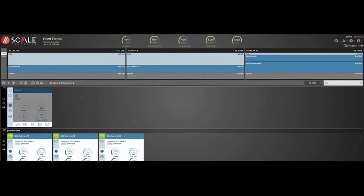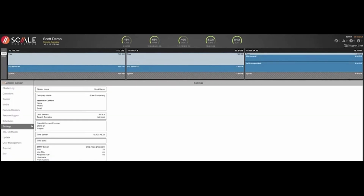And David, sorry to ask this again because I had to switch tabs on you. Are you able to see just this individual cluster that says Scott Demo at the top? Yes, I see it. All right, perfect.